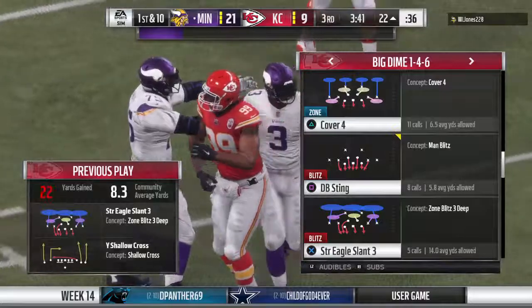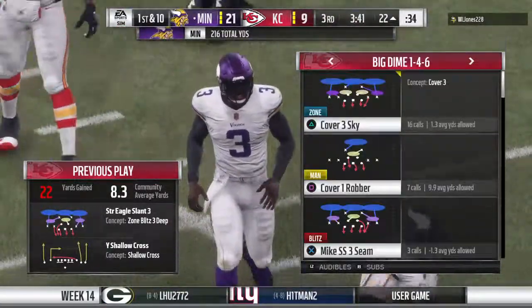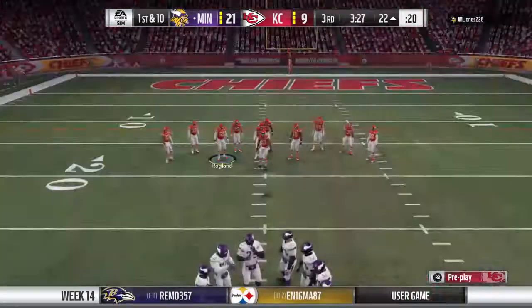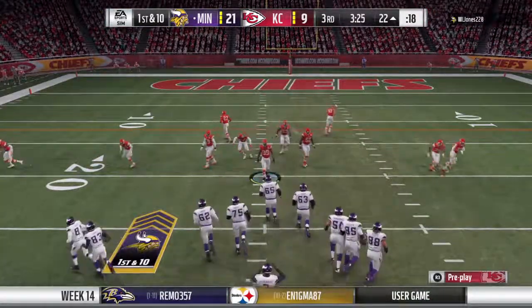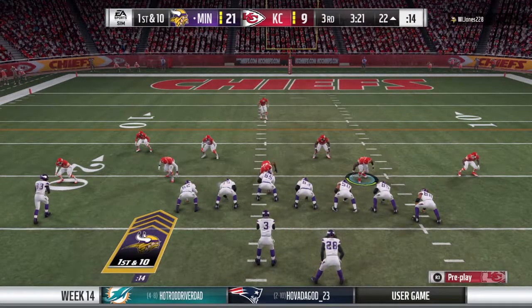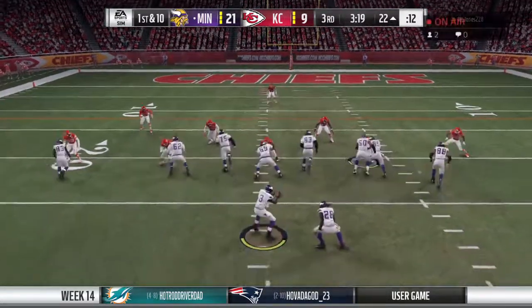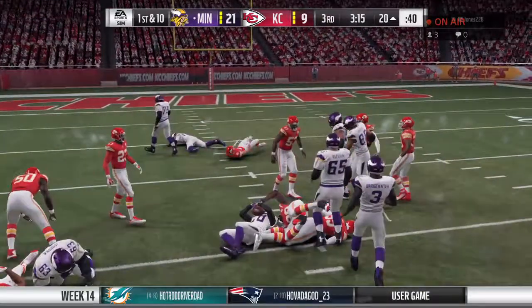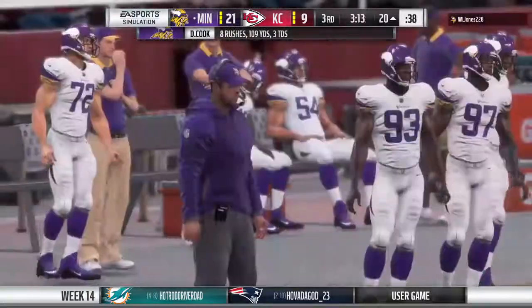A good pickup there at 22. Nice job. Nice patience right there. Put him on the right side. Let him work his way across. Put the ball in his hands and let him work his way upfield with a catch. They'll run it now out of the gun. And they'll get him down right about the 20. 2 yards on the carry there.